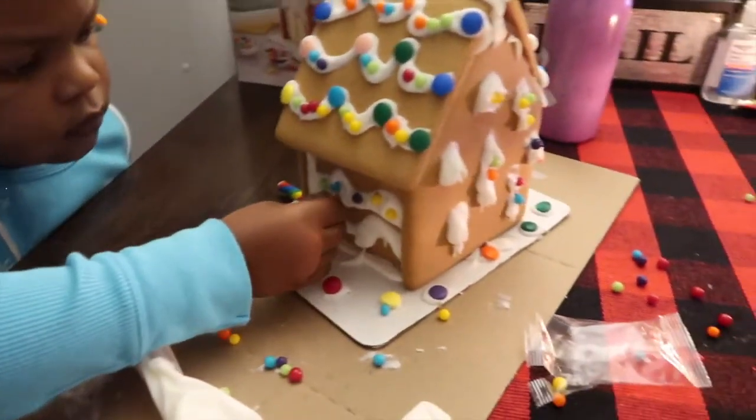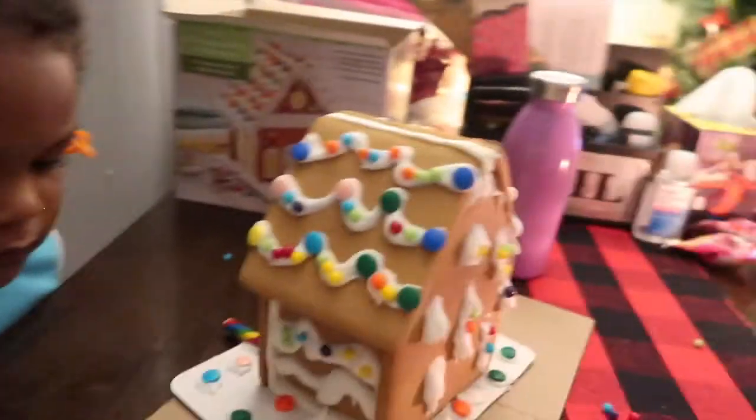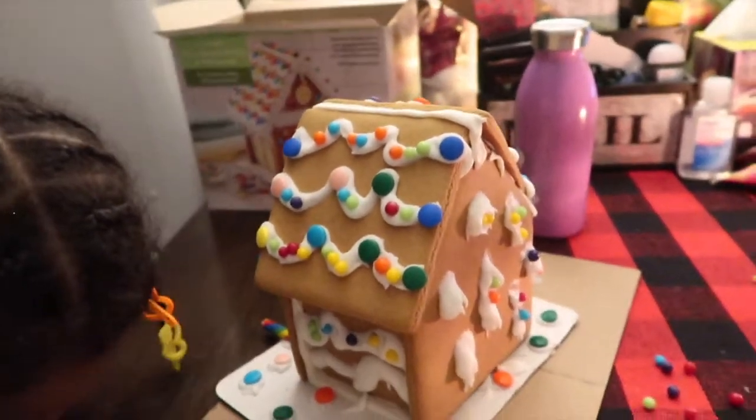I think we are just about done. Kensley keeps licking the icing every single time. I think it looks pretty good.